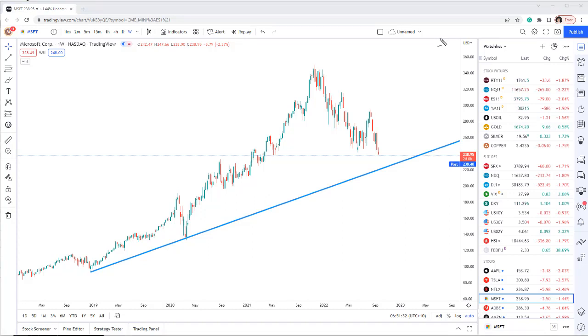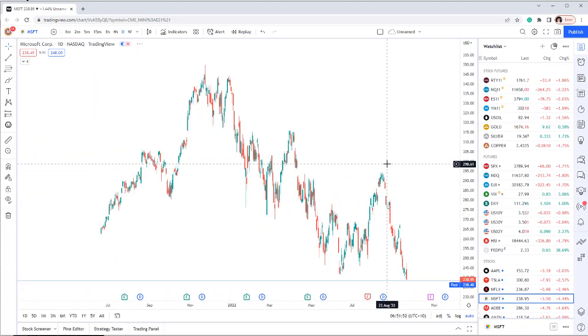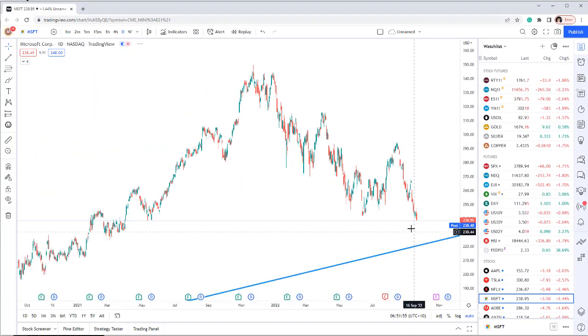Looking at where we are right now, we're at this level of support, and this level of support. So if we come back down through to here, and then we start to get a bit of a bounce, there's possibly going to be a major level of support, and then maybe we're going to see a movement to the upside. Now remember, this is a weekly chart. If I go back to my daily chart on Microsoft, yeah, we're continuing down.